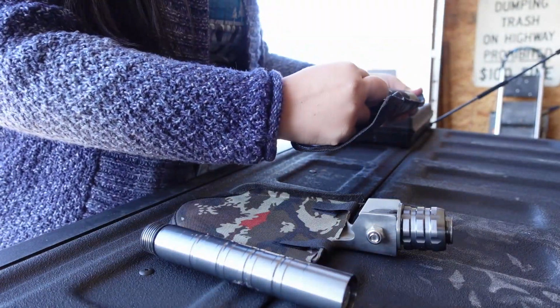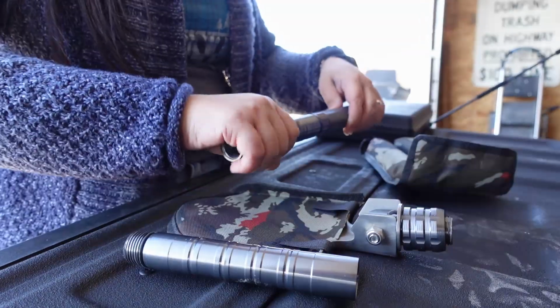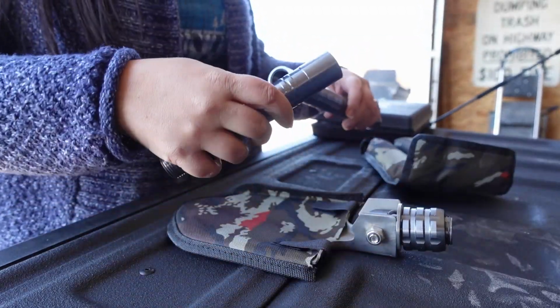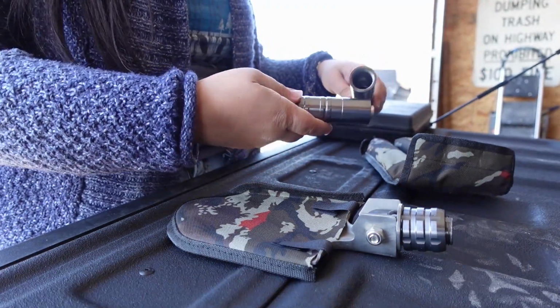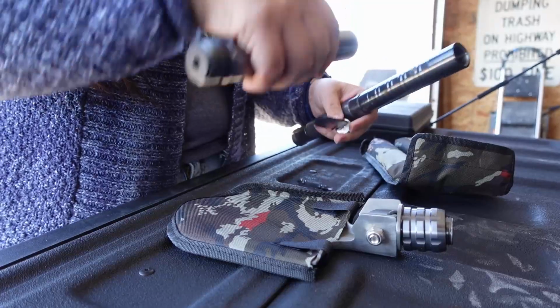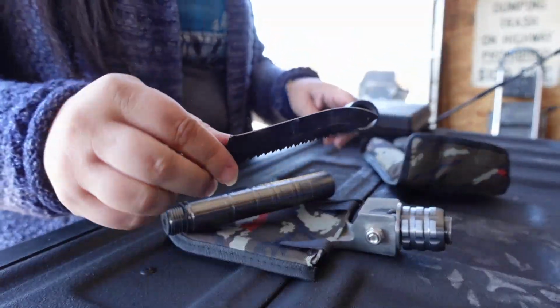We've carried it in our car and we've also carried it in the truck. What's great is it splits into these two pieces so it can fit virtually anywhere underneath the seat. Since it's so compact, half the time you don't even know it's there, but when you need it, it's a lifesaver.